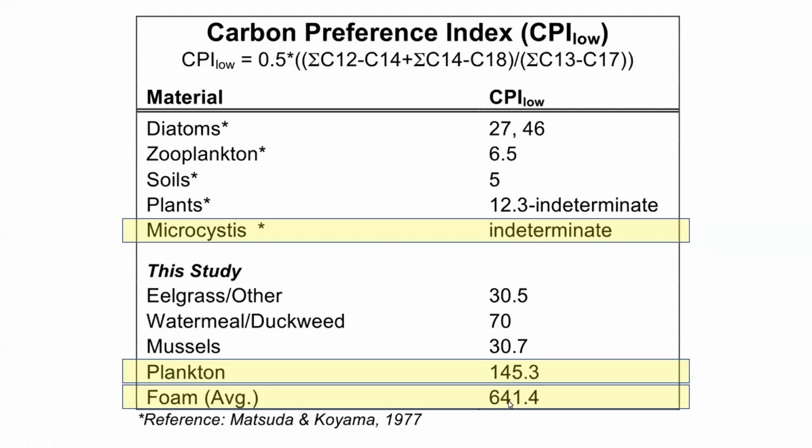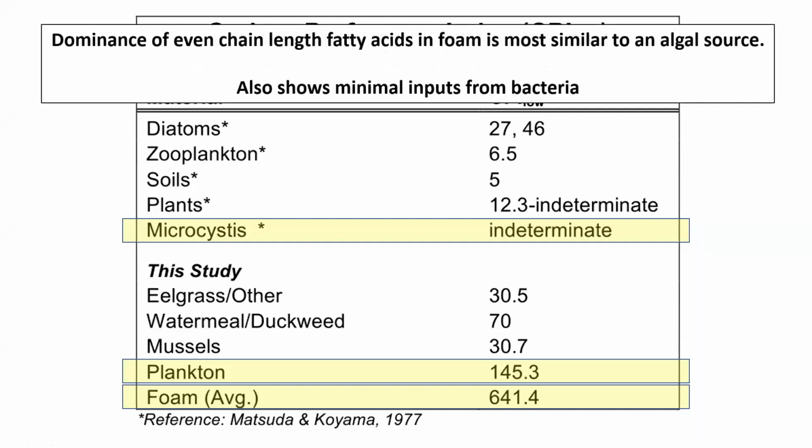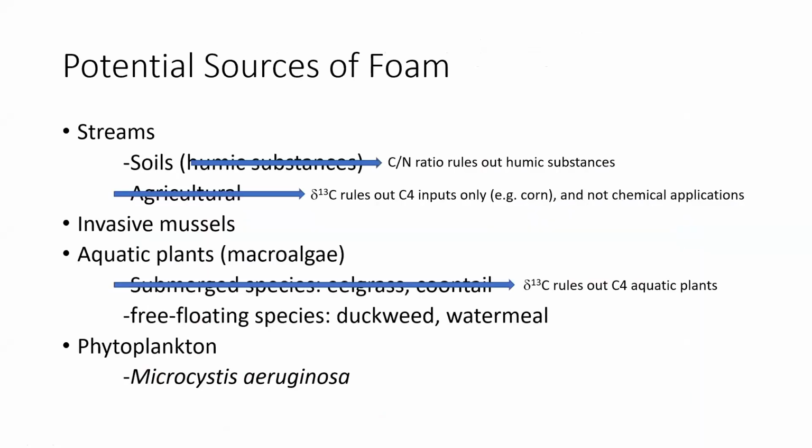And in fact, this is an average. Some of our foam samples were also indeterminate. So once again, the fatty acids seem to point to a fresh aquatic source, in particular, Microcystis. It's consistent with Microcystis biomass. And the lack of odd chain just shows that we didn't get any storage artifacts. These samples are very fresh. While we let the foam collapse, we don't believe we saw any artifacts, and there's minimal inputs from bacteria.